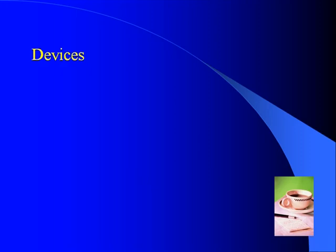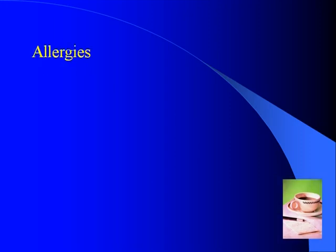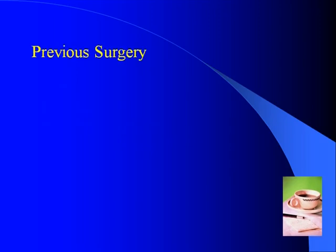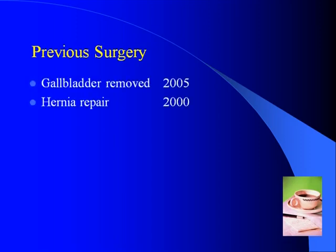Write down if you have a device like a pacemaker, IVC filter, or mesh from a previous hernia repair. Or if you have allergies such as latex, shellfish, or a medication allergy such as penicillin. Write down if you have had surgery in the past, such as gallbladder removal, hernia repair, or a hysterectomy.